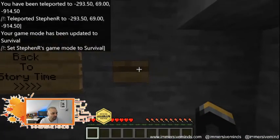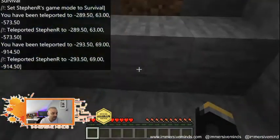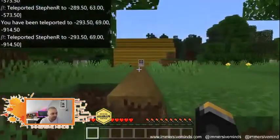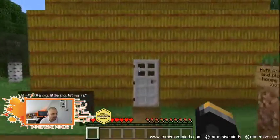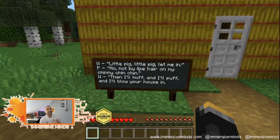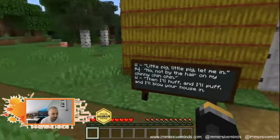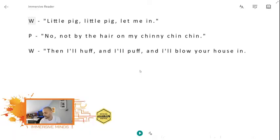So we can go back to story time, but we seem to have started in a cave, which I think makes us the wolf. So now we're going to head up and we're going to go along here, where we have: little pig, let me in. Not by the hair on my chinny chin chin. Then I'll huff and I'll puff and I'll blow your house in. The great idea about this is to get the kids to say this along with them. So again, if we press the I key while looking at this, we open up the Immersive Reader.